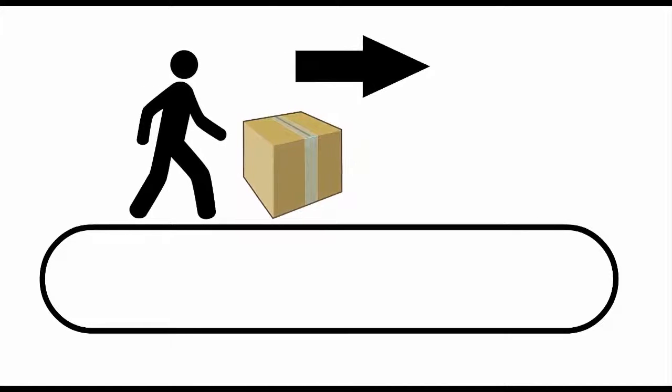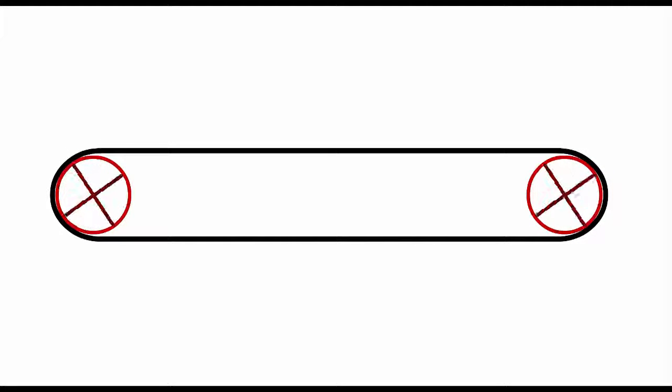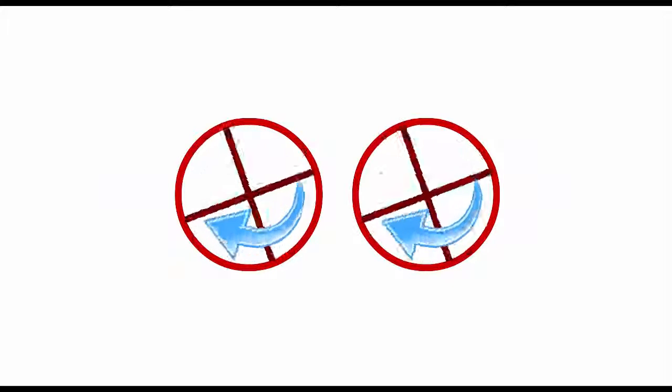How does a conveyor belt work? The conveyor belt is a loop of material that moves people or objects to places. This piece of material is fitted over special wheels that spin. These wheels are called rotors. The belt is spread tight over the rotors and is spun around as the rotors turn. The rotors must be turning in the same direction for the conveyor belt to work properly.